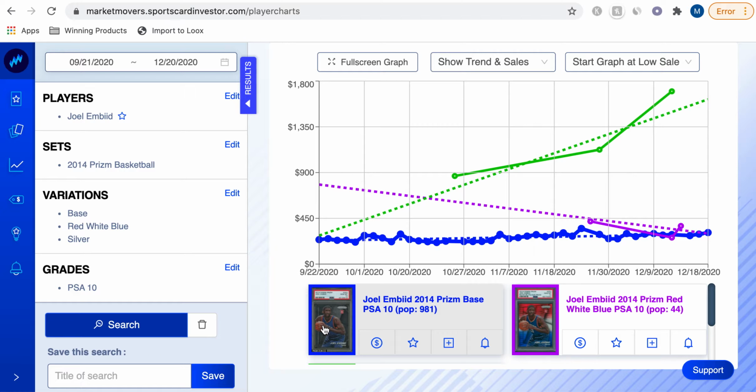And if James Harden ends up going to the Sixers, whew, that's just going to be a rising tide that lifts all ships. Joel Embiid's cards, just because he's there, and he's a very good player, he's possibly the best center in the league, in my opinion. Top 3 for sure. Big men, anyways, I should say.